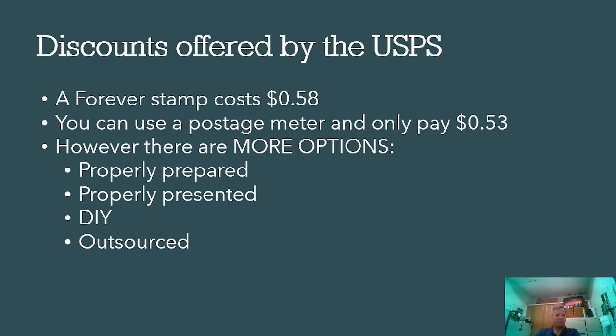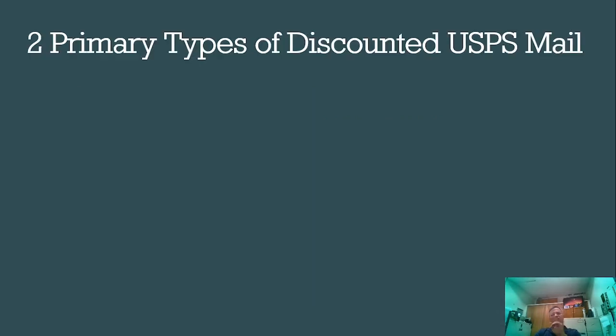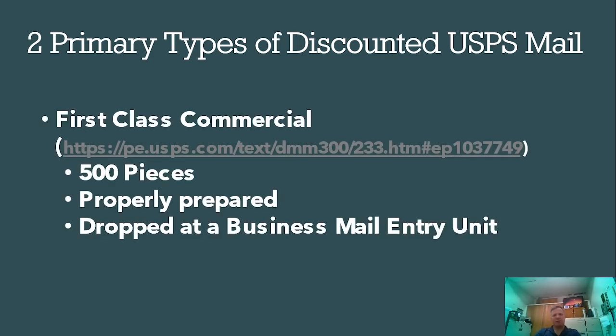It's up to you. Let's talk about the two primary ways that there's discounted USPS mail. The first way is first-class commercial mail. A couple of the keys are that you have to have 500 pieces, it must be properly prepared, and it must be presented at the business mail entry unit.